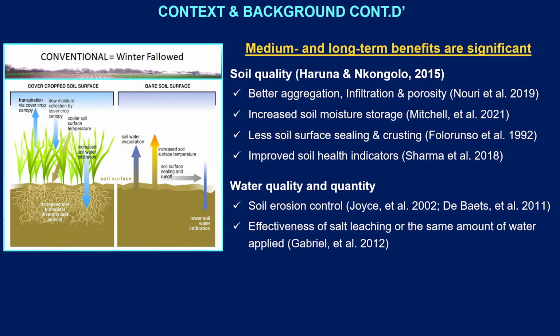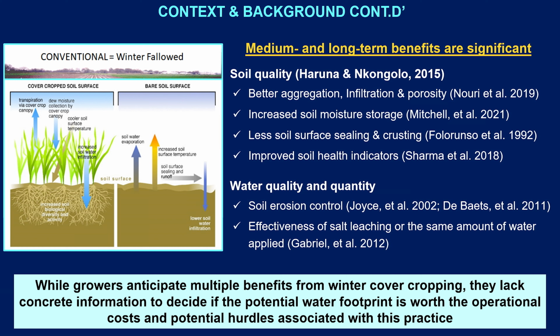Water quality and quantity are also being documented in terms of soil erosion control, and also effectiveness in leaching of salt if you have a winter cover crop relative to clean cultivated soil. So the same amount of water is probably more effective in flushing out the salt accumulated over the past irrigation season. So there are a lot of potential benefits anticipated for winter cover cropping, but really in California, with an extremely variable climate and weather conditions, we really need concrete information and also an assessment of the cost and benefit that are associated with this practice.